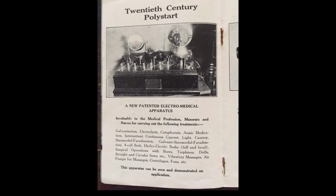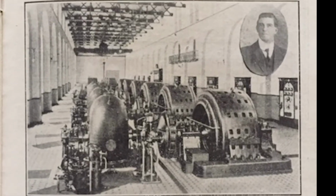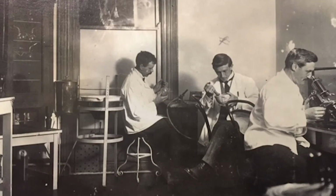So that's the old Polystat medical apparatus. And that's him coming through, I think it was Egypt. He was setting up power stations before he arrived in Australia. So he arrived in 1910, so he had an interesting life before he even arrived here.